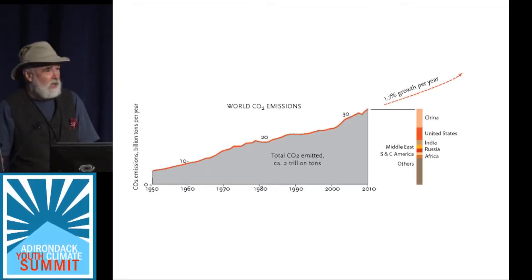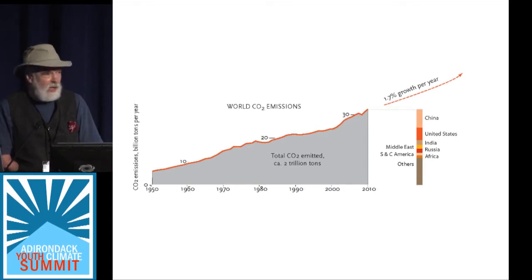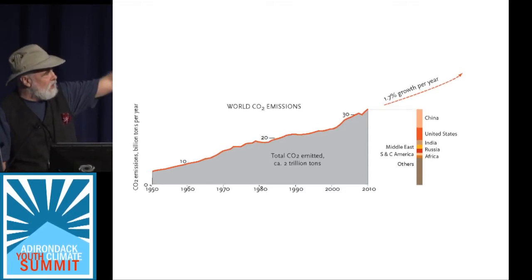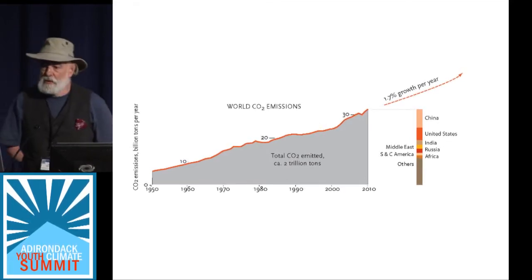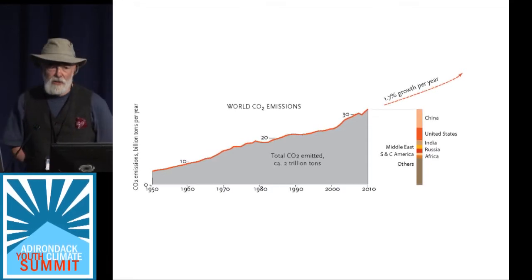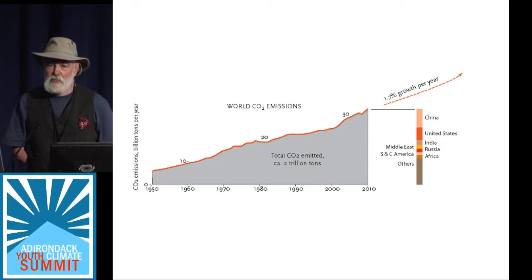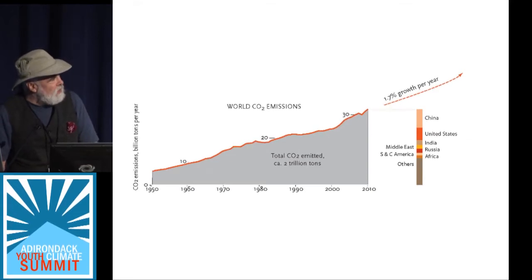So here is the second idea, and we're going to be talking today and this week mostly about local action, but I have to put it in a world context. That colored bar over there are the emitters. China is now by 50% even larger than the US, the largest emitter in the world. They're large because they have billions of people, but they're large also because they make the stuff for the rest of the world. But it is clearly a world problem.